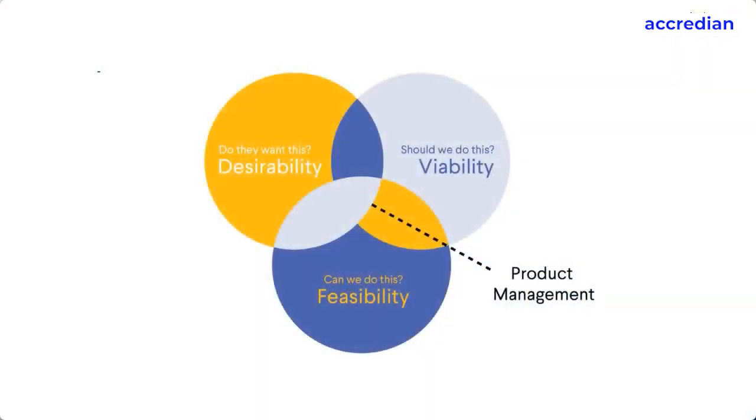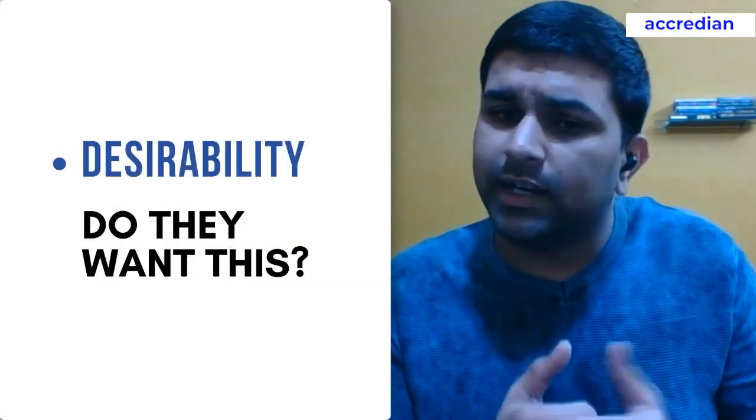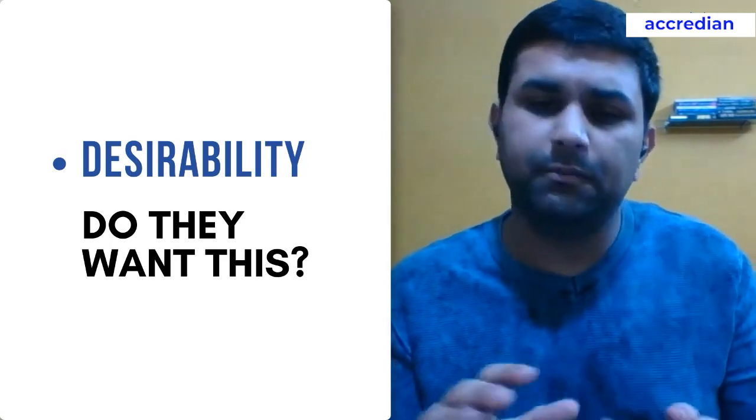Now, if I tell you the three core pillars or elements of a product, most of our viewers might be familiar with the concept of DVF: desirability, viability, and feasibility. Now, what does desirability state? Desirability tells you whether your product is desired by the user or not. I'm trying to keep this as basic as possible, to avoid any technical jargon. So desirability tells us whether your product is desired by the user or not.